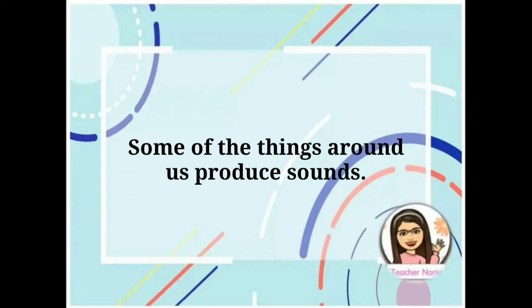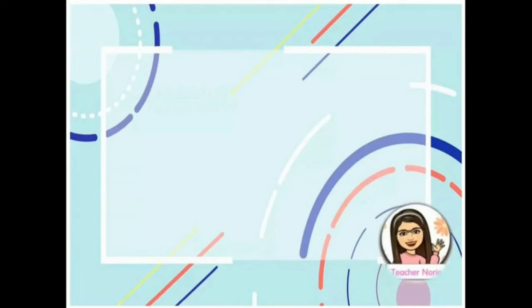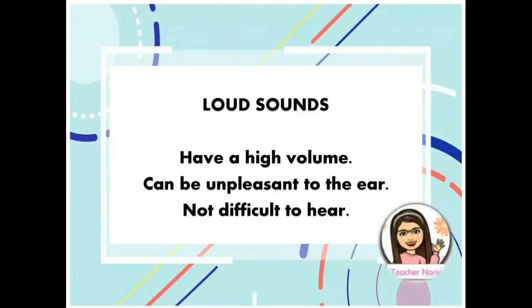Some of the things around us produce sounds. Some sounds are loud and some sounds are soft. Loud sounds are those sounds that have a high volume. It can be unpleasant to the ear and it is not difficult to hear. These are the examples of loud sounds.